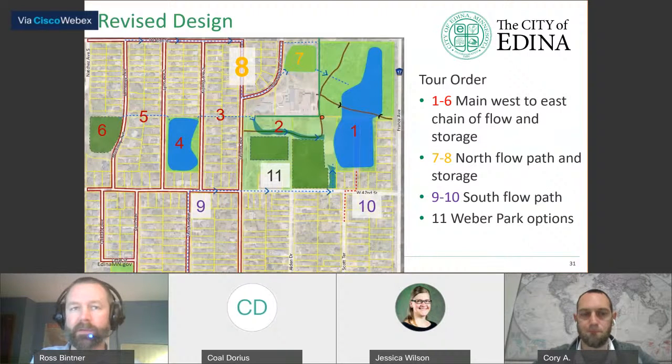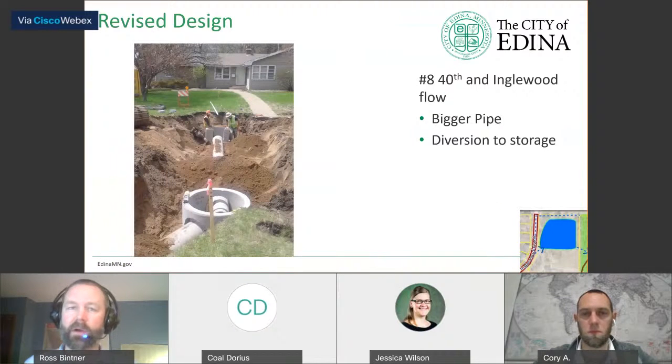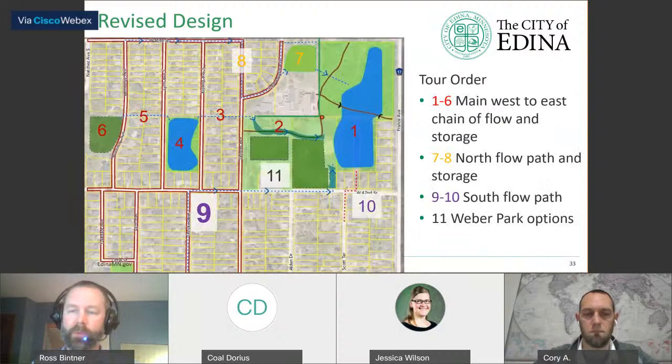Number 8 is the 40th Street Grimes and Inglewood storm sewer. The idea here is to divert water from those upper areas to try to relieve some of the flooding in the areas between Monterey and Grimes. This one again, because it's the belt and suspenders, has a little bit less value, and it was only in our biggest option. We'll move through now to the purple, the south flow paths. And I think we've got a lot to say about number 9.